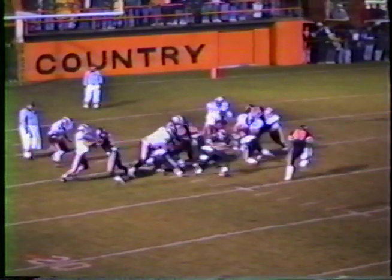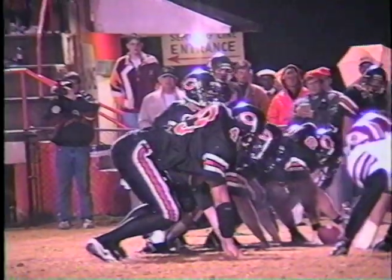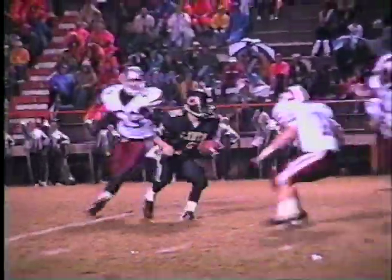Man in motion to the right. Up to the line they'll come. Herrell once again rolling to his right. Might run. He's in trouble. He is hit and dropped for a loss. Wildcats drop him at around the 16-yard line. Wildcats all over him that time. They strung it out real well. It's a big loss on the play.